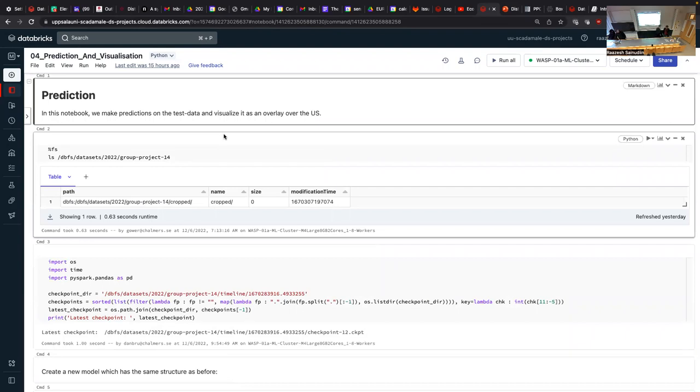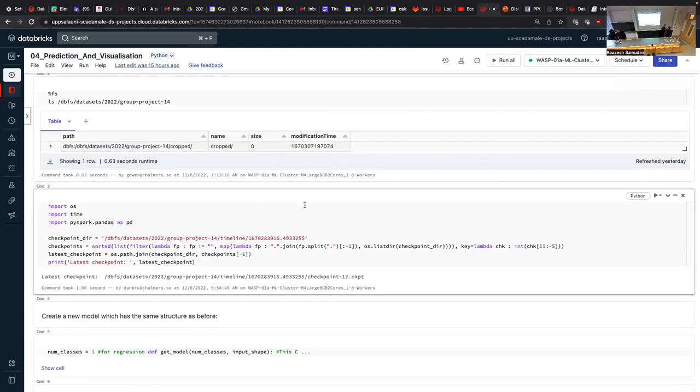So the training actually, we didn't have a huge number of data points, mostly because of the volume of data we were able to download. So the training only took about half an hour, which is reflected in the quality of the model, I think.